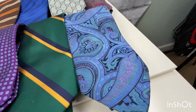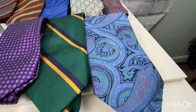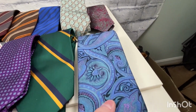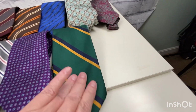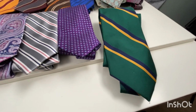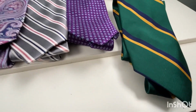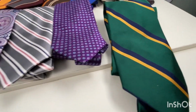This is a Robert Talbot. Really colorful, bright, once again, paisley design. I think I listed it for 40. It might even be up for 50. I don't know. And some of these run with a 15% off sale. I occasionally shoot offers to buyers at like 15% or 10%, depending on the item. So the motion of the game is to get stuff to move out the door.